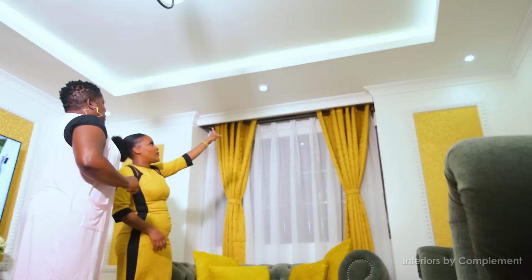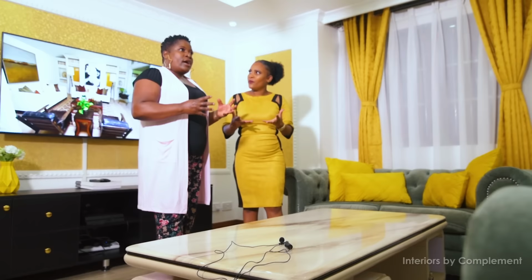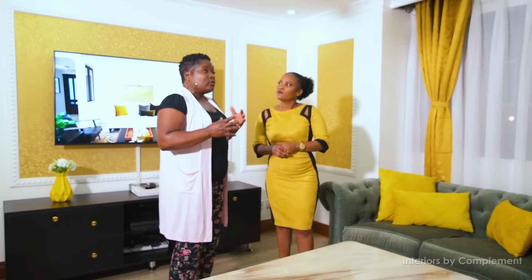So we decided to work on the gypsum ceiling, and the gypsum ceiling was supposed to be enhanced by the lighting. So we worked on the down lighters. As you can see, those spotlight lights are called down lighters. They add some light into the room and they make the room look more beautiful. Also, they are not too bright and not too dull. So that is the function of the down lighters.